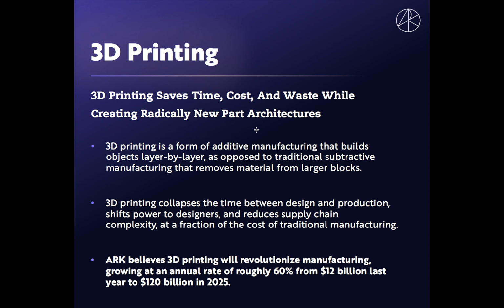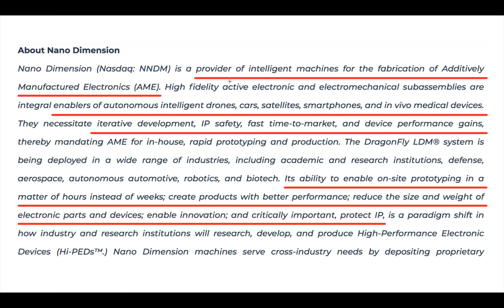So that's basically what 3D printing is, but more about Nano Dimension. Nano Dimension is a 3D printing company which provides intelligent machines for the fabrication of additively manufactured electronics. So they actually provide the 3D printing machines to companies. They sell those machines, and then those companies can use these machines to 3D print, or what they call additively manufacture, electronic devices. So it's also very diverse. For example, you can use these machines in autonomous intelligent drones. You can use it in cars, satellites, smartphones, and even medical devices. So there are very diverse industries and sectors that you can go into with 3D printing, and that's one of the things that make the addressable market so large.